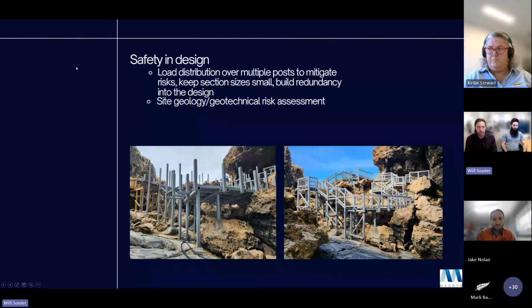That leads into the safety and design aspects and considerations. When determining and finalising the locations of the posts, we undertook detailed case-by-case risk assessments. Potential for rock movement or weathering was evaluated, and where the risk was deemed too high, we made adjustments, whether that was relocating posts or introducing additional posts to spread the load more effectively and also add redundancy into the design. This approach helped us ensure that the boardwalk remains safe and stable throughout its life cycle, even under these sorts of challenging conditions and changing conditions over time.